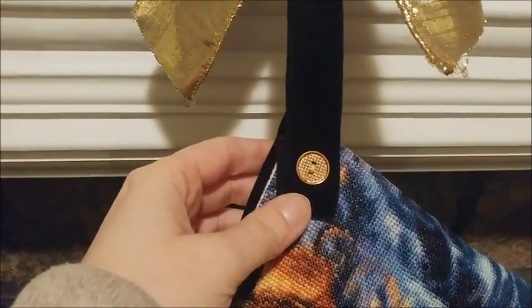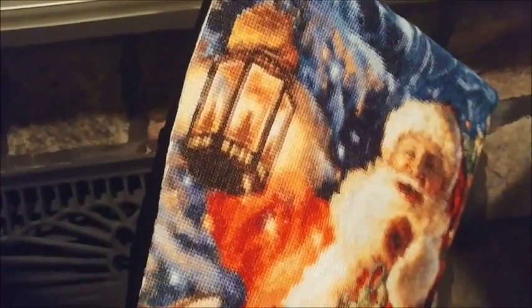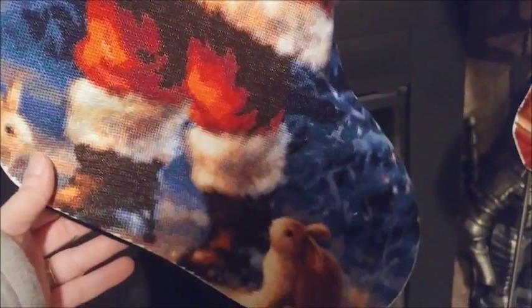And these are the pant straps. Not focusing. The suspender straps from their pants. And on the back, more fabric from the pants, some filler, and more of the pants. And both stockings are finished the same way. This one is on 18 count, to make it the same size as the one on 28 count.